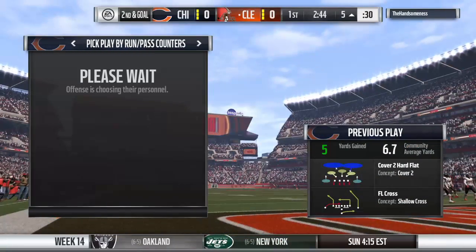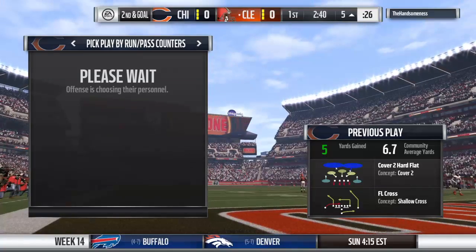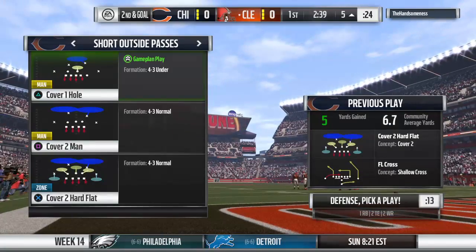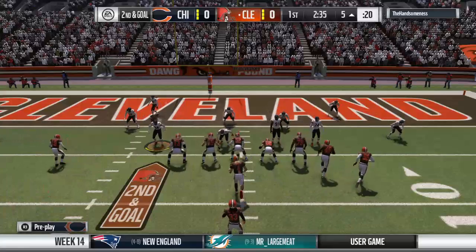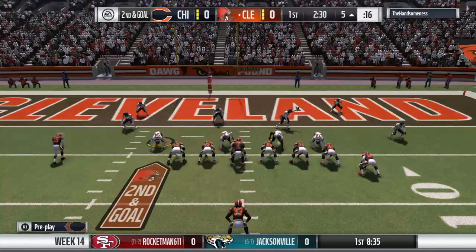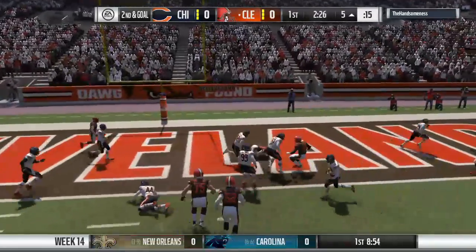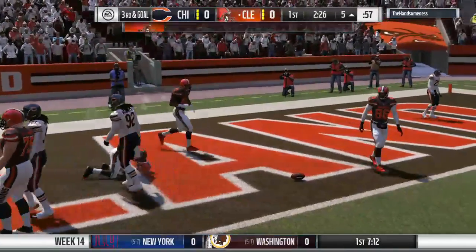The starting 11 defensively for the Bears. Kyle Fuller is one of those new breed complete defensive backs. Eager to tackle, but a better cover man. Here we go now. They'll look to throw again. And, oh, not only did he drop it, he dropped it in the end zone.